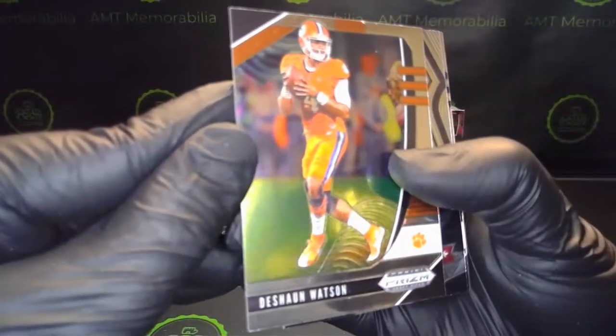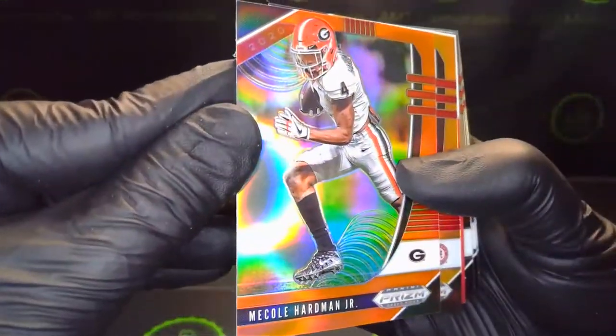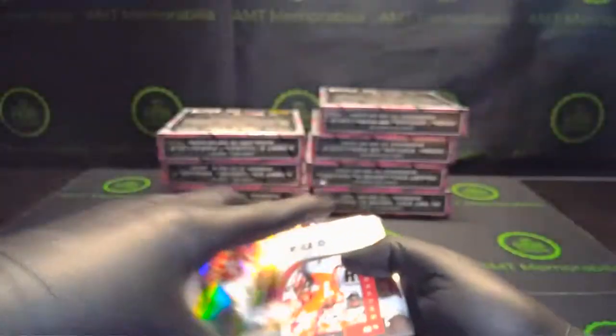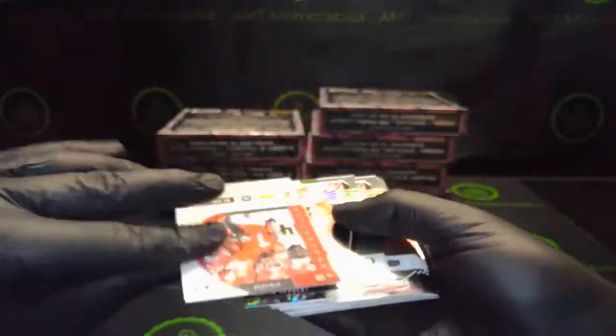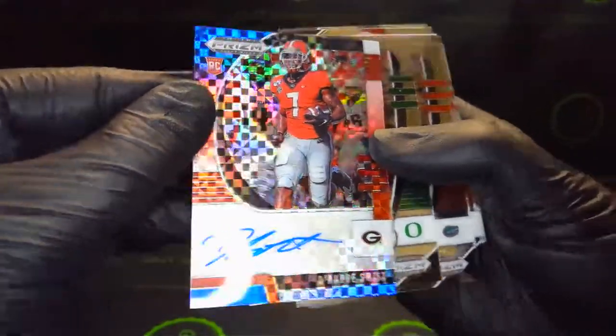Box number 9. Mecole Hardman Jr., orange. Trayvon Diggs, 74 out of 149. 81 out of 99. Nice card, DeAndre Swift. Autograph.